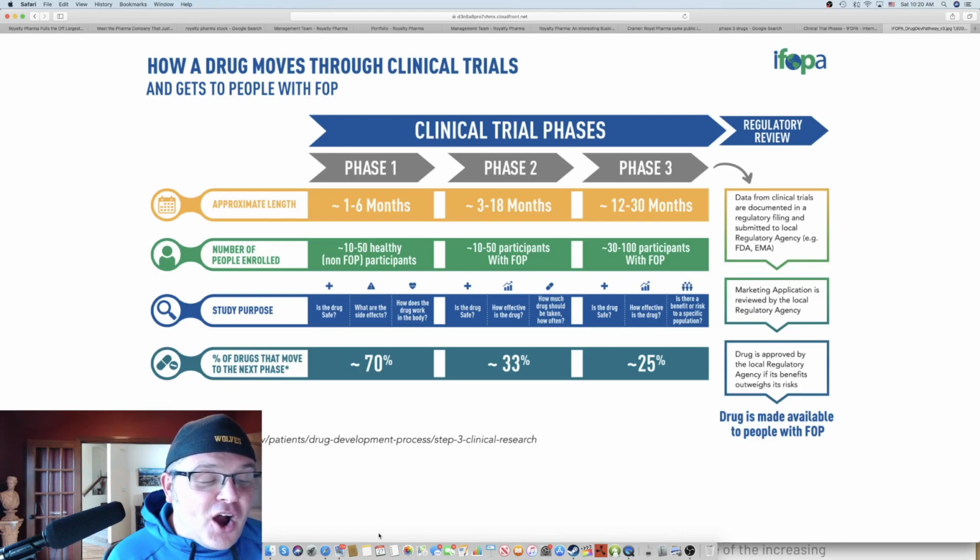Royalty Pharma also targets phase 3 drugs. And if you're familiar with how phases work in clinical trials, I've got a chart up on your screen. Phase 1 is usually between 1 and 6 months. Phase 2 is 3 to 18 months. Phase 3 can be anywhere from 12 to 30 months and is usually very expensive and complicated and takes expertise and money and all those things.